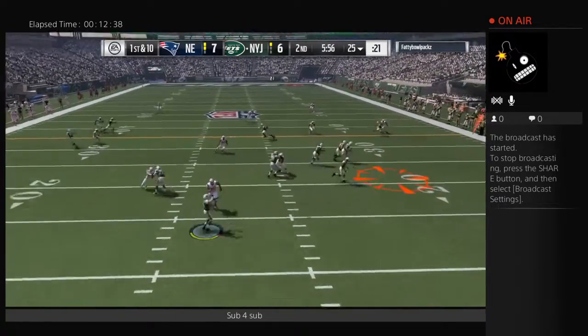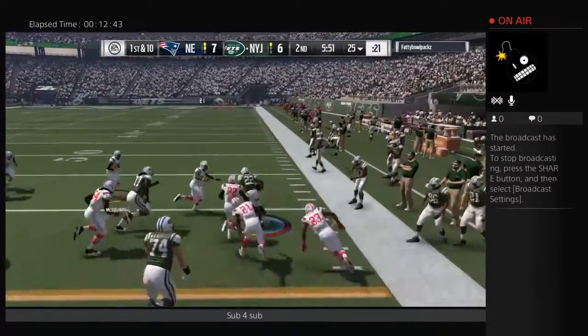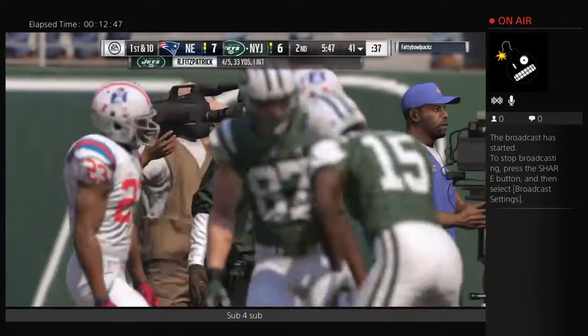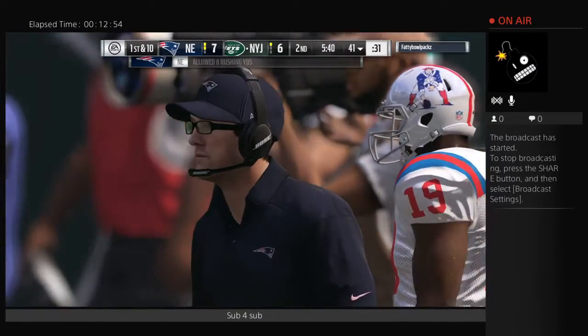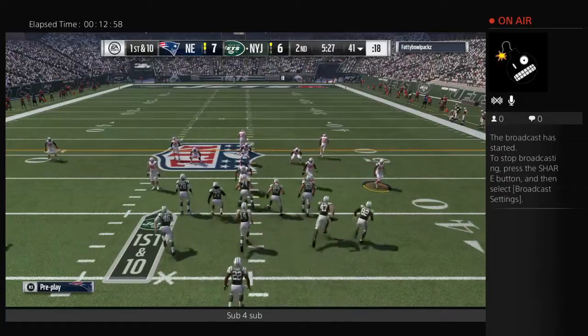They go back to the air here after the INT on the last drive. Sets up the screen to Forte. That one good for 16, and the drive will continue. They ran that one well, and not only did they pick up a nice chunk of yardage on the screen, they sent a message to the defense. Rush the passer all you want, but you better be careful. We can hit you going back the other direction.